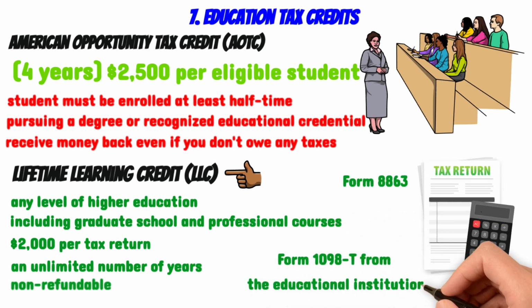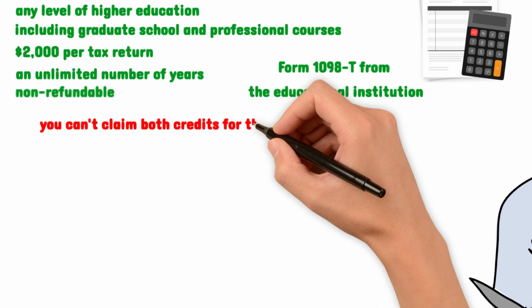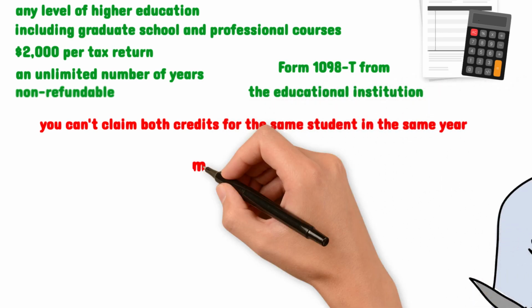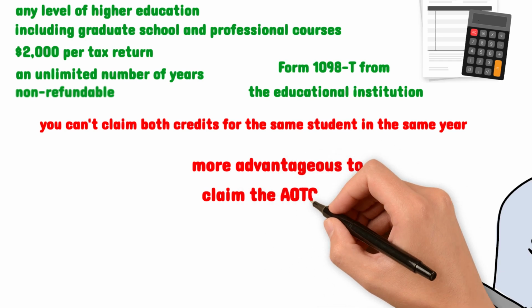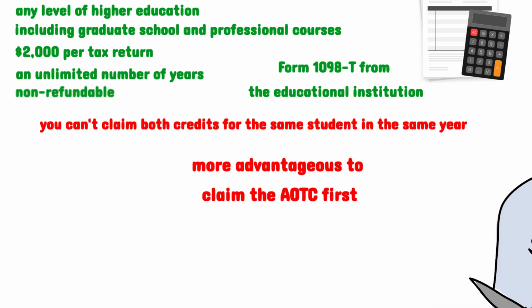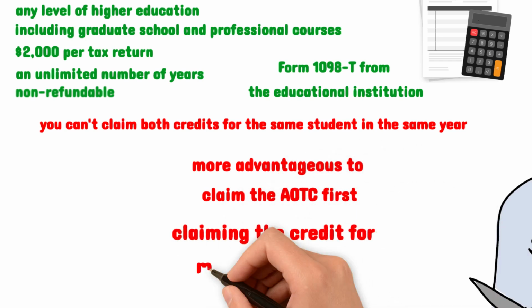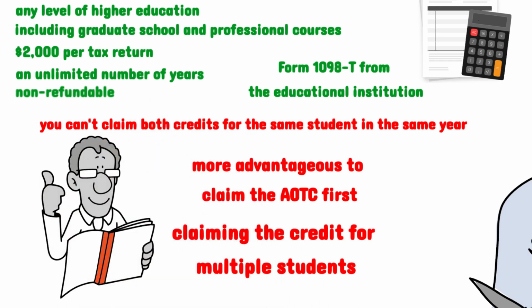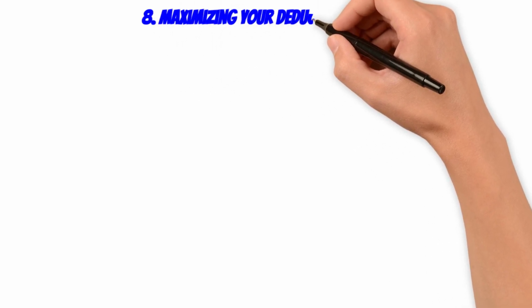You'll also need to have a Form 1098-T from the educational institution, which reports the amount of tuition and fees paid during the year. One thing to keep in mind is that you can't claim both credits for the same student in the same year. If you're eligible for both, it's generally more advantageous to claim the AOTC first, since it has a higher maximum credit and is partially refundable. And if you're claiming the credit for multiple students, be sure to keep detailed records of each student's expenses and enrollment status.